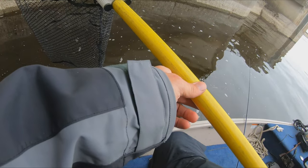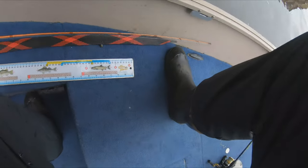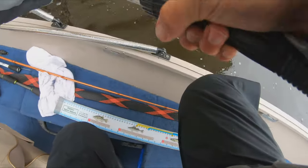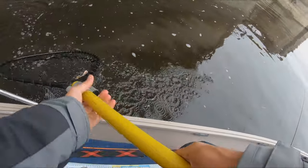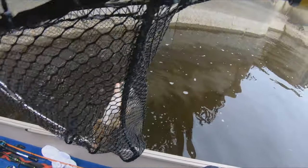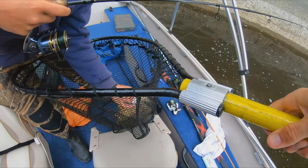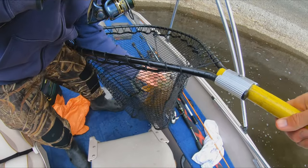Oh yeah. Big drum. Oh, that's a huge drum, dude. Holy jeez, guys, look at the size of this drum. This is a giant. Oh my god, that is a gigantor drum.